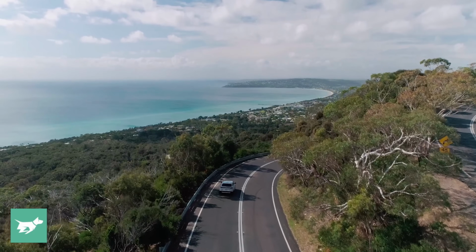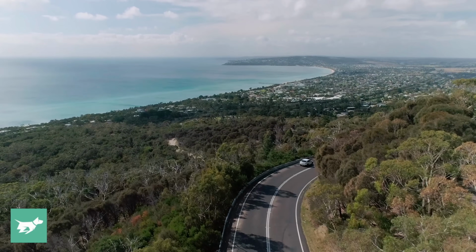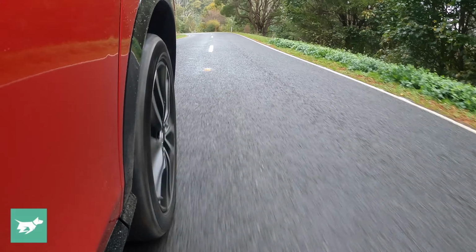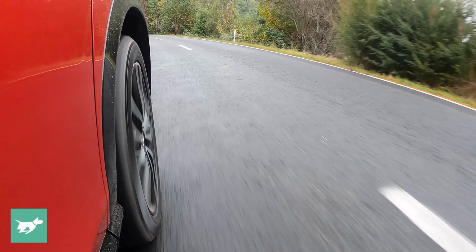It sends power to the front wheels using a single speed CVT transmission with stepped ratios, so when you're pushing on and the petrol engine takes over, it doesn't sound so tinny and doesn't rev all the way to the red line. It's actually not too bad most of the time.